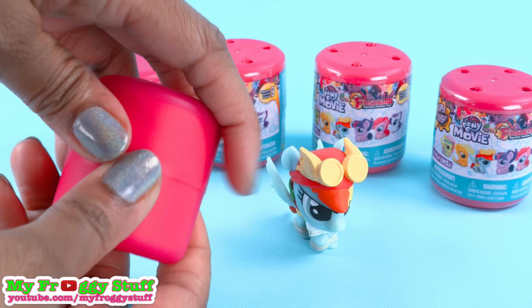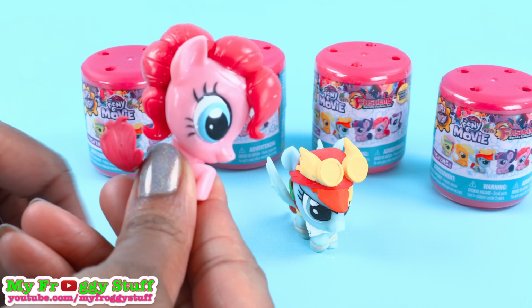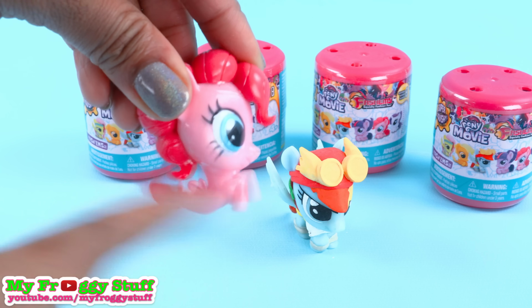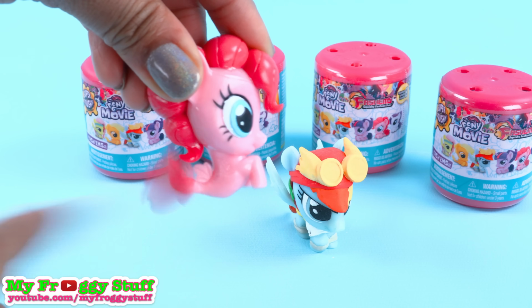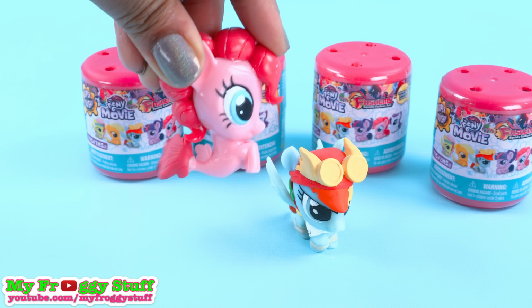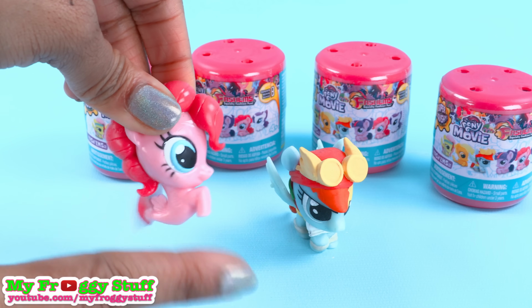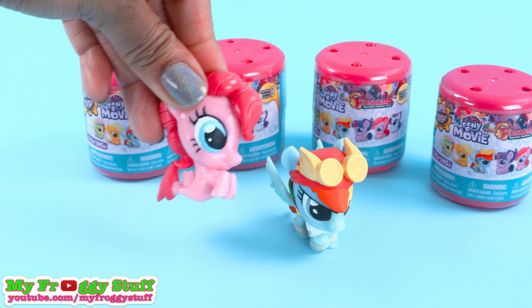Up next, let's see who this is. Oh, it's Pinkie Pie! I absolutely love Pinkie Pie! And she is a little mer pony, or sea pony. That is so cute! She has a squishy head too, but that little tail, oh, I love it.